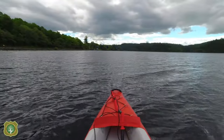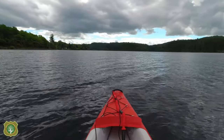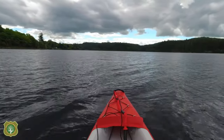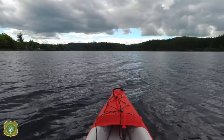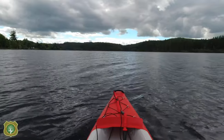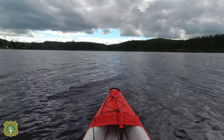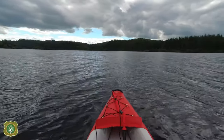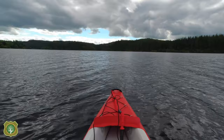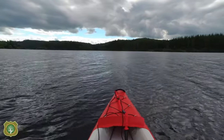Well, I've been out on the loch over an hour now. I know by the battery duration on my Osmo Action I've had to switch it. So what I'm going to do now, I'm going to paddle across the loch to the other side, the forest side, if I can negotiate these waves, and then start heading back up to my putting point.